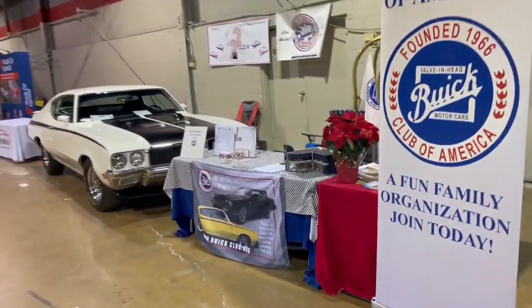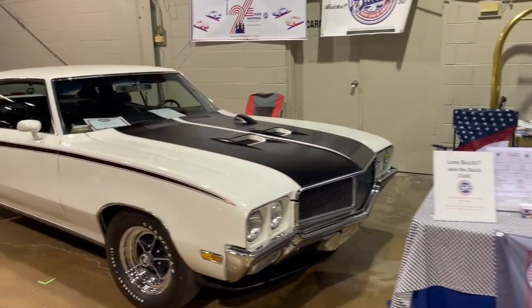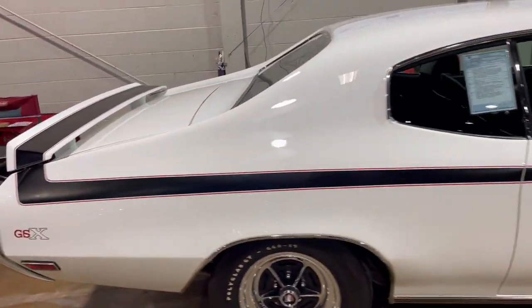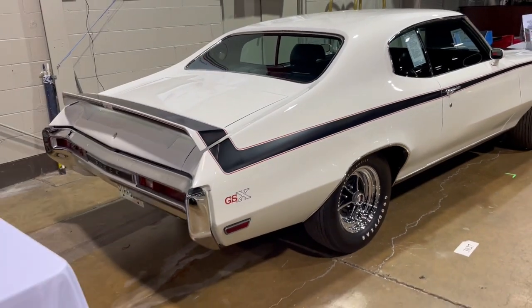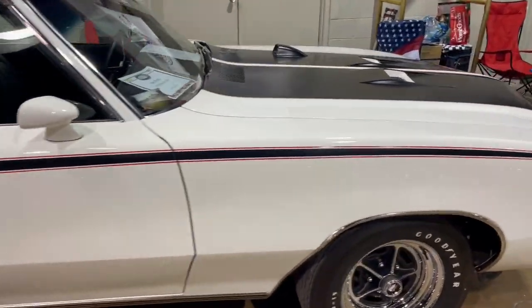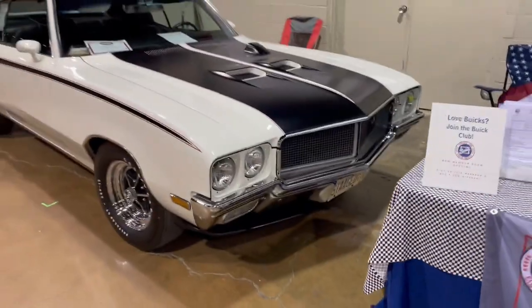The Buick Club of America Chicagoland chapter has set up a booth, as they usually do every year, and a '70 GSX in Apollo White, owned by Joe Pratt. I did a quick paint correction on this car about a month ago before the show, and it turned out fantastic. This is such a good, gorgeous car, and I'm always glad he brings it here. Definitely a gold winner.